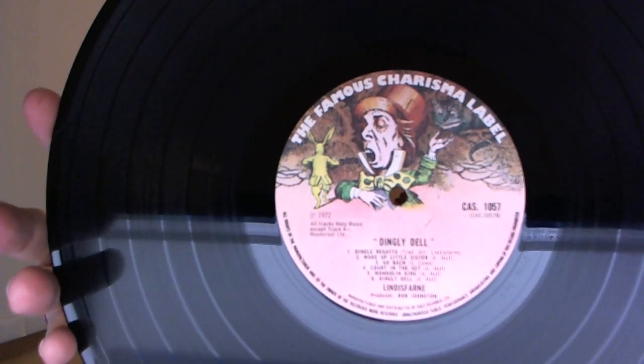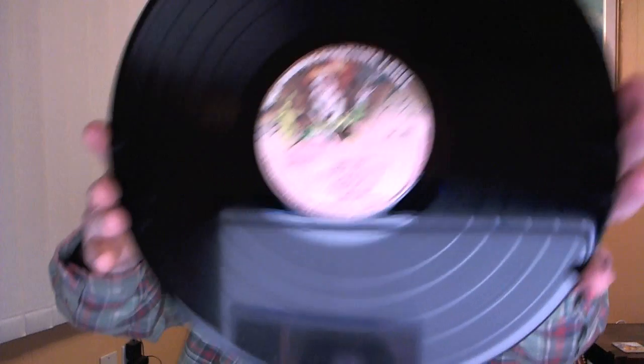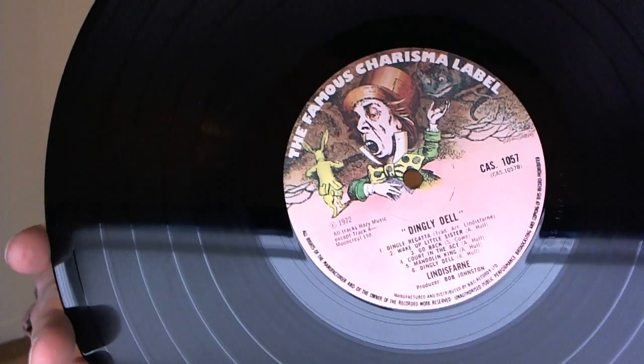My US pressing is on Elektra. I think it's Elektra Butterfly. This British pressing is on large Mad Hatter Charisma, which I believe makes it a first, because it's 1972, and I believe that the Pink Scroll Charisma was gone by then. So this is the first pressing. You can tell that by the dead wax.